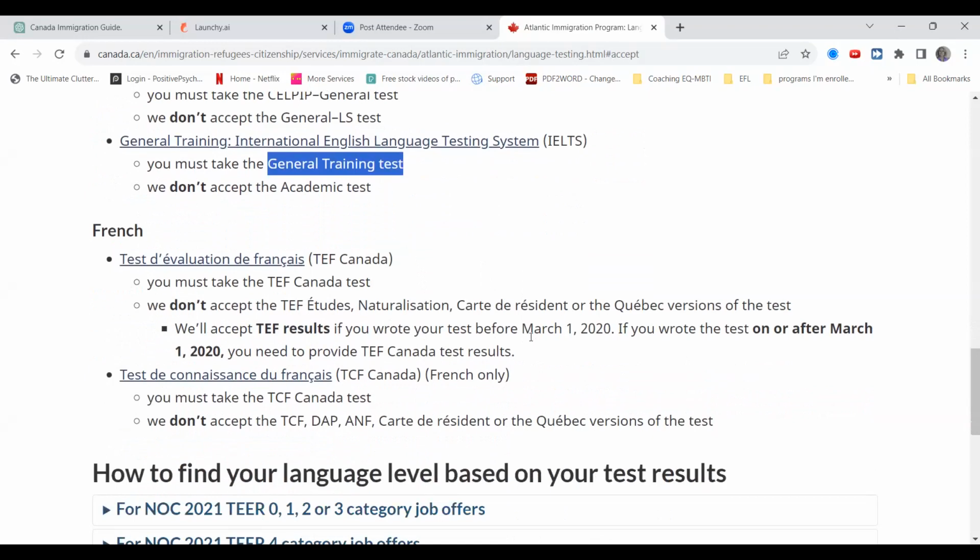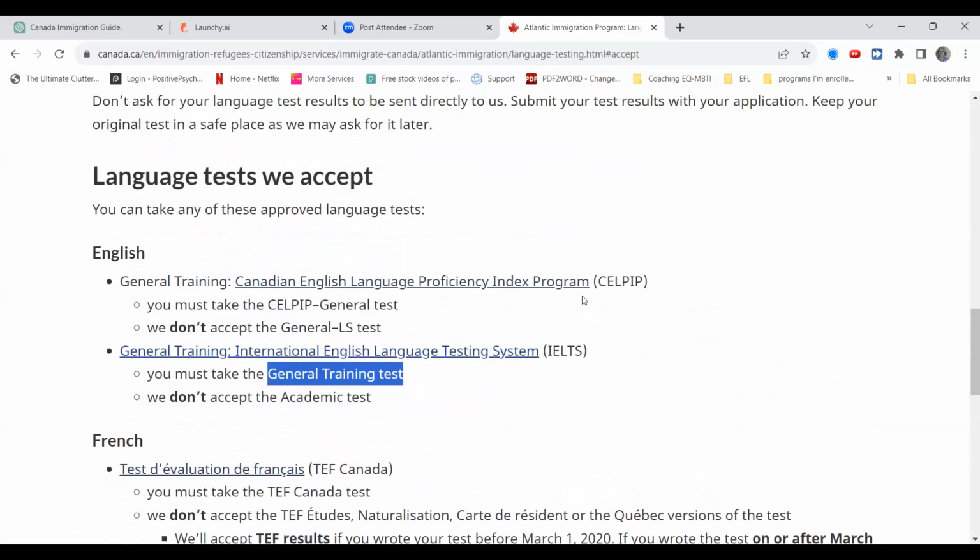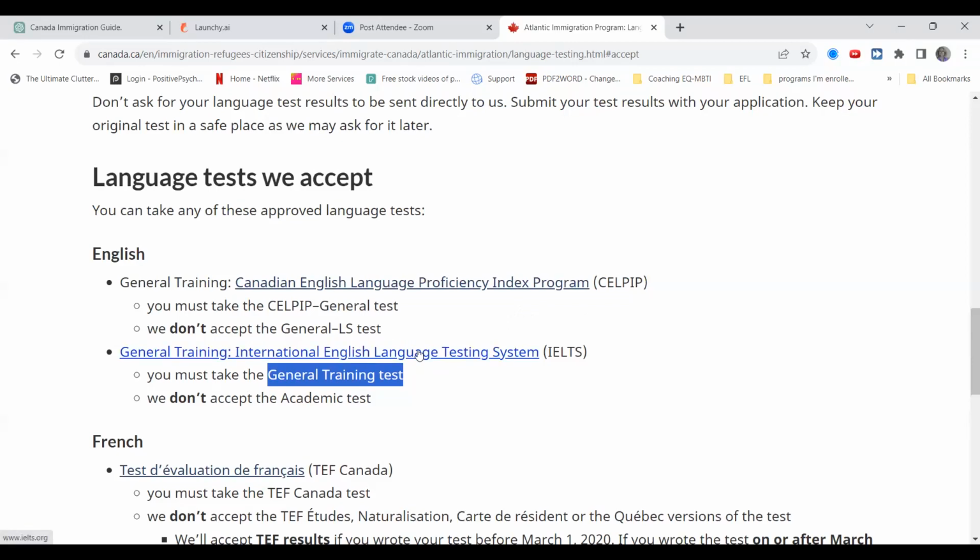If you are applying in one of the French-speaking provinces, namely Quebec, you need le test d'évaluation de français. Now, while I do speak French, I'm fluently bilingual, I don't help my students with the French test. I help them with the English one. All right, so we know that there are different ones that are accepted, and in my case, I'm more familiar with this one, and I can help you more with this one.